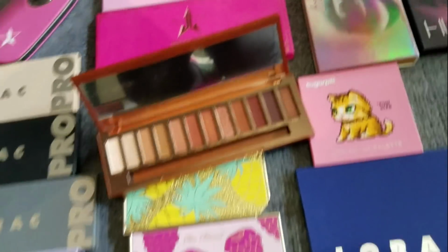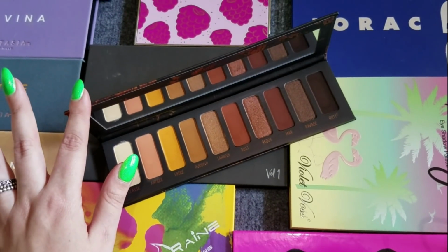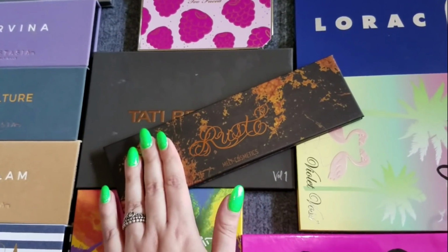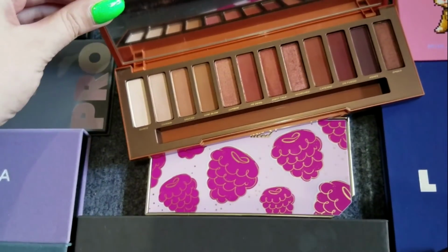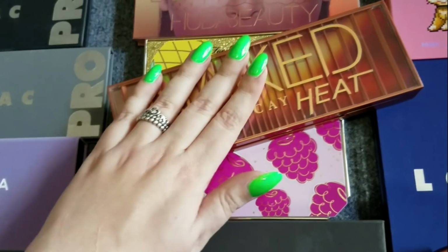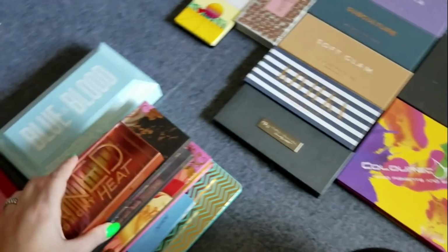Then obviously the Melt Cosmetics Rust palette. I love this palette so much. It isn't going anywhere. And then Urban Decay Naked Heat. That one is going in the maybe pile to see at the end what kind of crossover we've got.